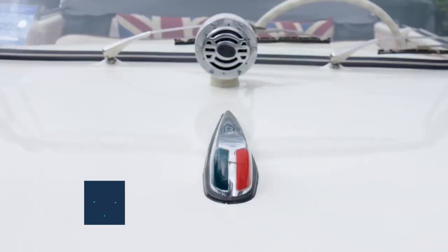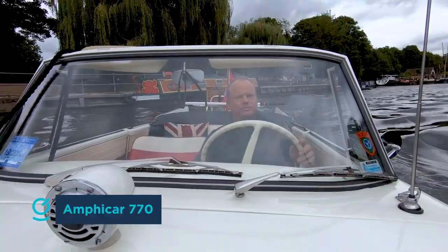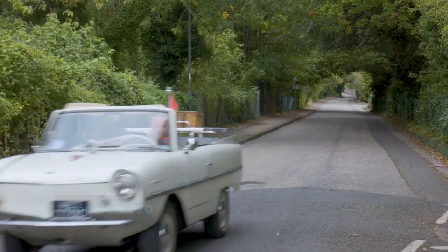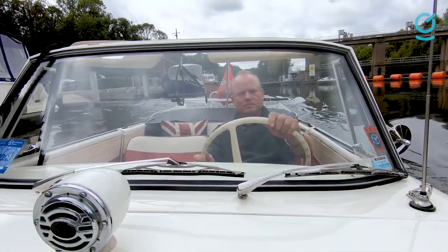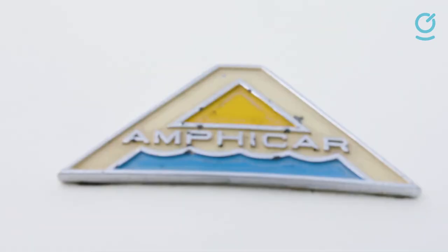Launched at the 1961 New York Motor Show, 3,878 AMPHICARs were sold until production ceased in 1968, making this the only mass-produced amphibious vehicle available to the buying public, and you thought they weren't mainstream. Power came courtesy of a rear-mounted 1.1-liter four-cylinder petrol engine, as found in the Triumph Herald 1200, outputting 38 bhp.